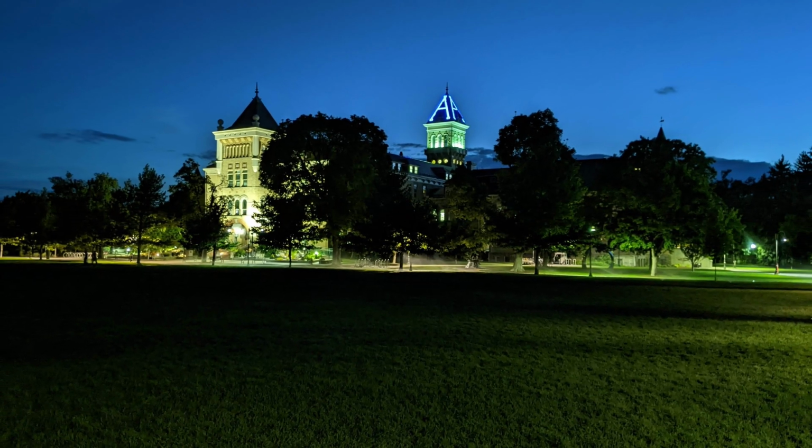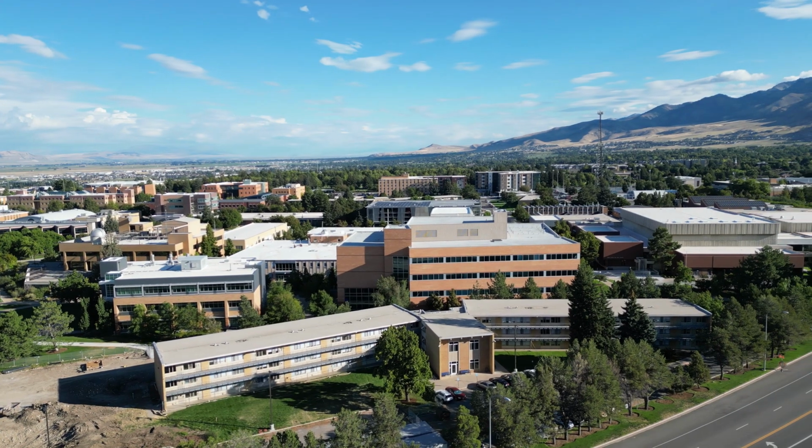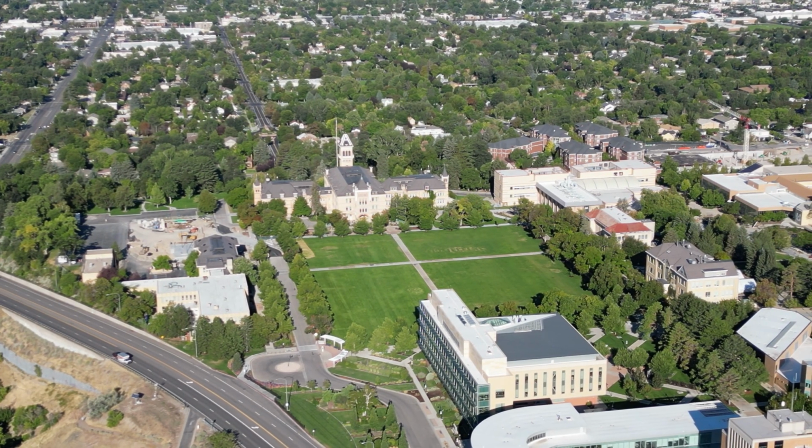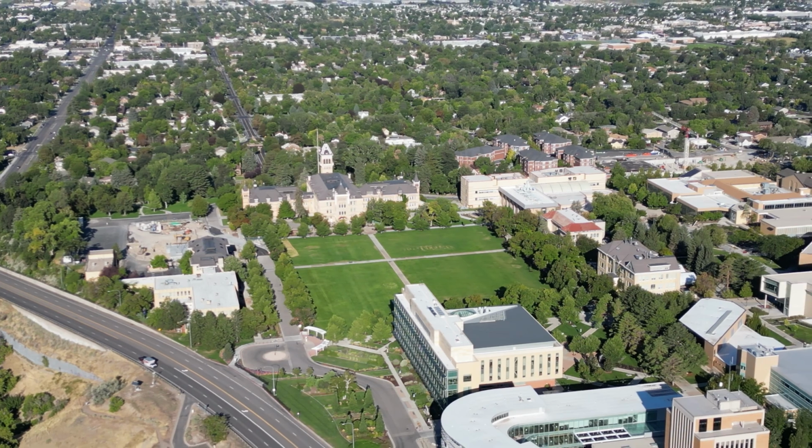Logan is the home of Utah State University, which was originally founded in 1888 as an agricultural college. It's a beautiful campus, and we'd love to visit.